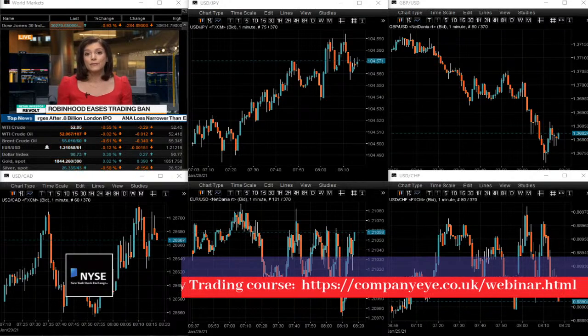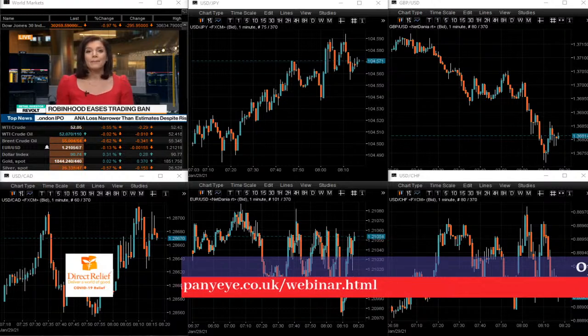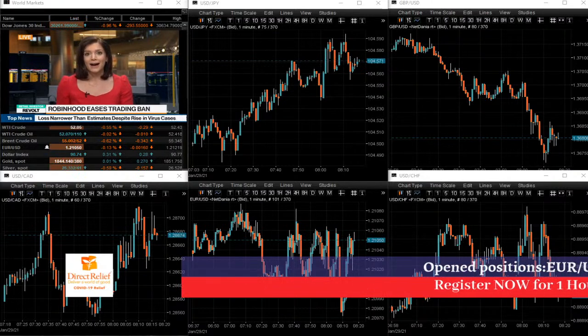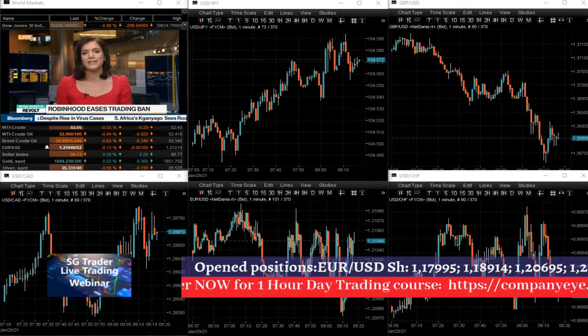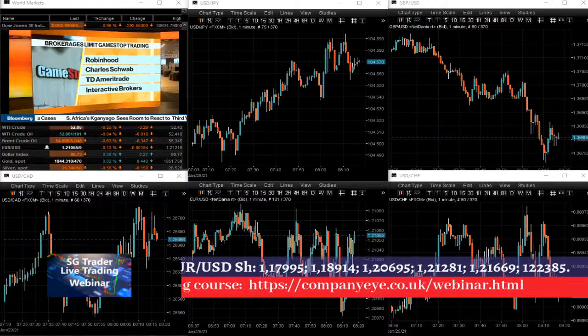Now, some of the bigger firms like TD Ameritrade and Schwab would have had to deal with higher collateral as well. But instead of just banning the trades, they said we're raising margin. Perhaps they're better capitalized and better able to deal with this, to not outright ban the trading, but still put some sort of risk management into the system.